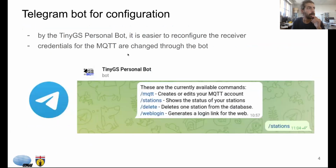Then you have a bot for configuration in Telegram. So as I told you, it's very easy to configure the end device.